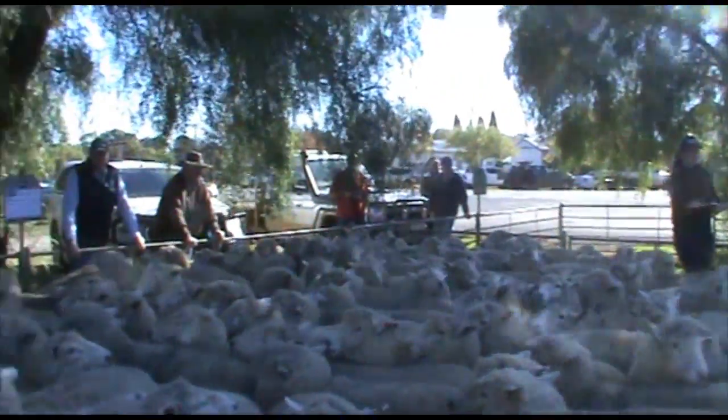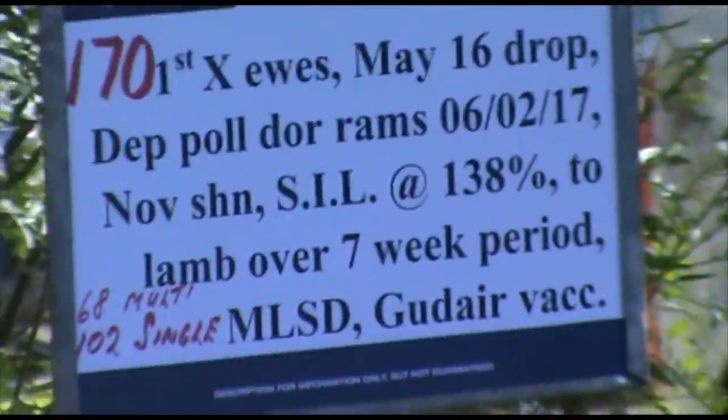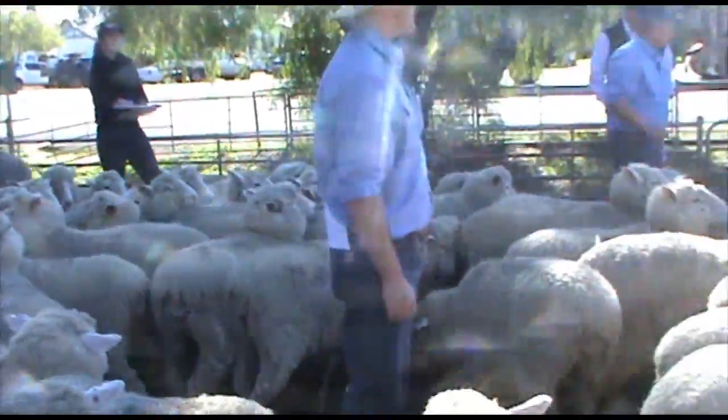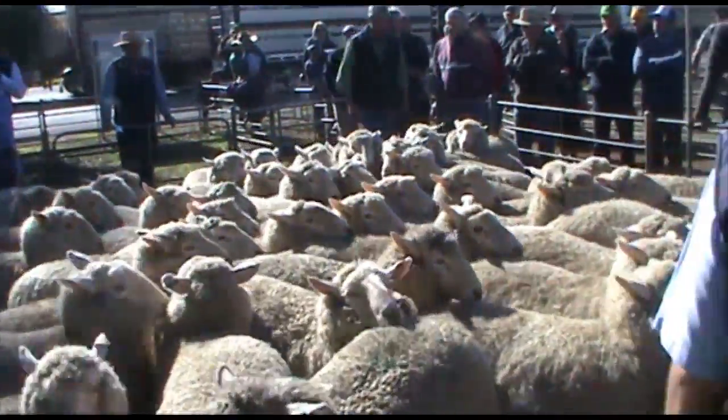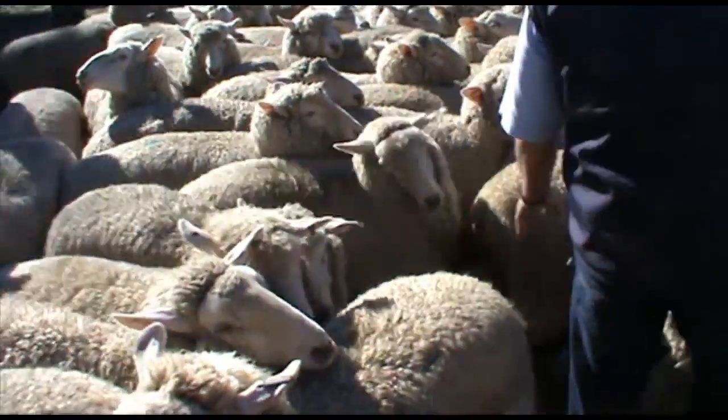Ian Mark and Rodwell's conducted a sheep sale at Wycheproof on Friday, and Nick Byrne joins me. Nick, about 6,500 in the yard. A pretty good lineup of sheep quality-wise, and you had representations from nearly every major sheep district in the state. Yeah, it was a very tidy lineup of all types of sheep here, Murray.